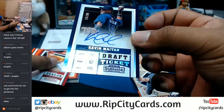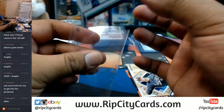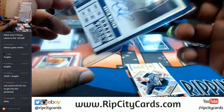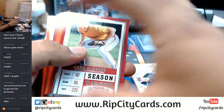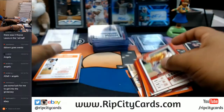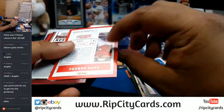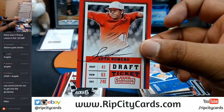We got Kevin Maitan to 99 with the auto. That going to the Braves, I believe, since it says Atlanta there. But again, our sorters always check the group break checklist to make sure it goes to the right team. Nothing there. Let's check this little stack here. We got Seth Romero with the on-card auto.